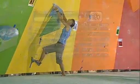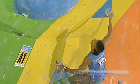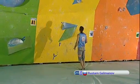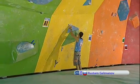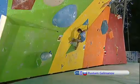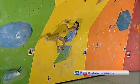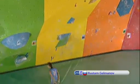Look at that, no time wasted, straight on the problem. Rustam, he knows what he's got to do. Oh, just coming up short. Yeah, very good idea, the old foot pinch there on the lower green feature. Wonderful manoeuvre. Dmitry off again. Amazing haircut. Oh, the old heel hook on the hold. So strong. Setting up for the bonus. Here he comes. Oh, he's wrestling to stay on the wall. Oh, just coming up short again.